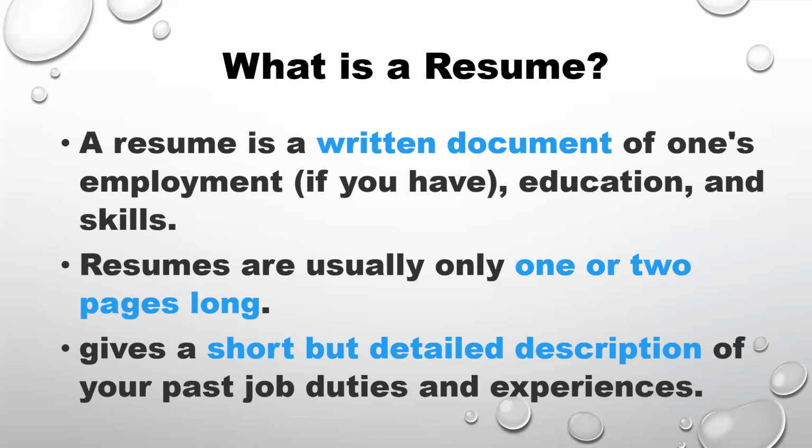Now, what is a resume? It is a written document of one's employment, education, and skills. Resumes are usually one or two pages long. It gives you a short description. Though it is short, a detailed description of your past job duties and experiences.